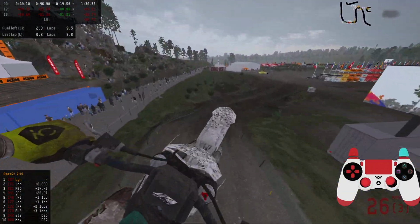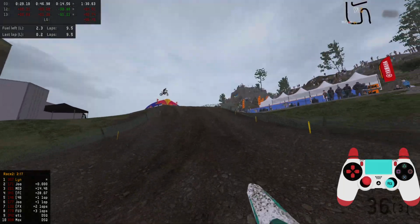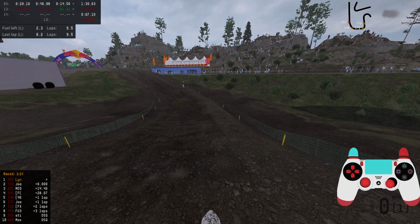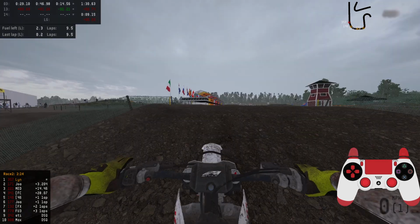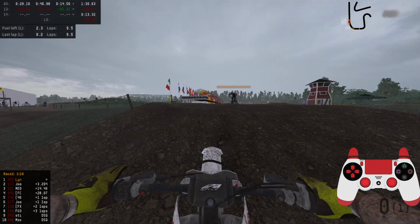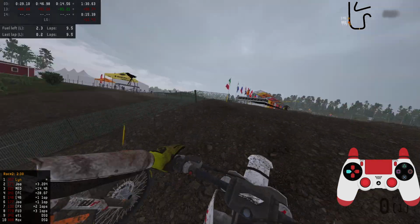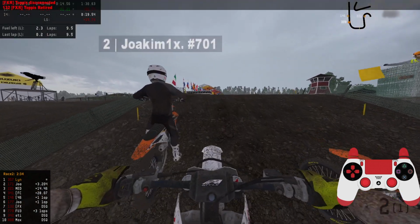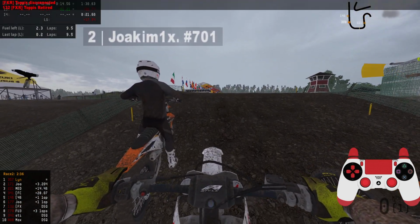Oh, he made a mistake. That could be it. I think that was finish line. I'm pretty sure, yeah, there, checkered flag's waving. Go on. Yes! He made a mistake in the last 2 corners, I think. I don't know if that was caused by a lapper or not. That was a really good race though. Who was it that was behind me? Let me see his name. Oh, Yalkim 1X. Oh no, that was a really good race.